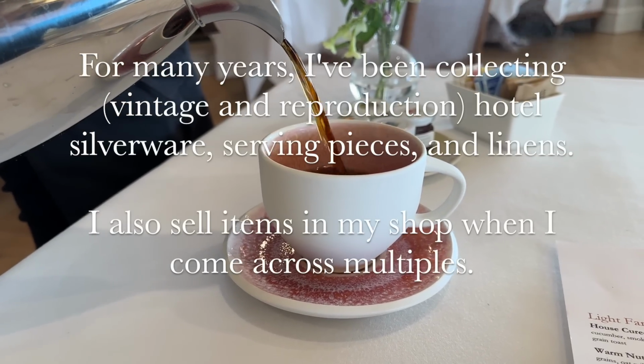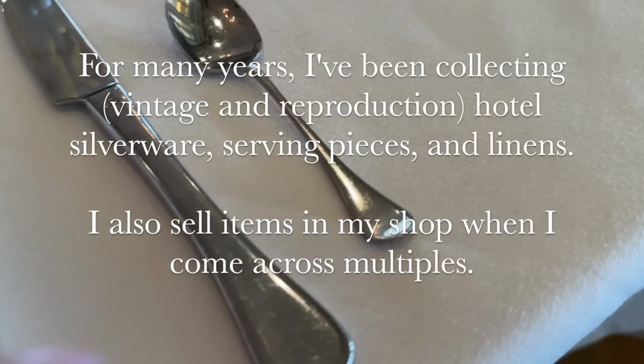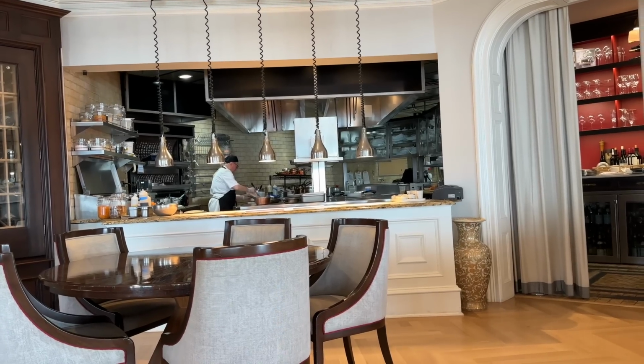For many years, I've been collecting vintage and reproduction hotel silverware, serving pieces, and linens. I also sell items in my shop when I come across multiples, because if I like one, there has to be more, or else I'd want to keep them all.